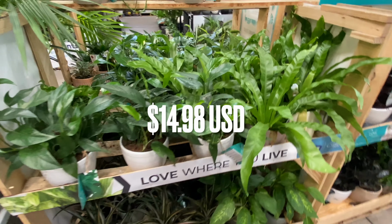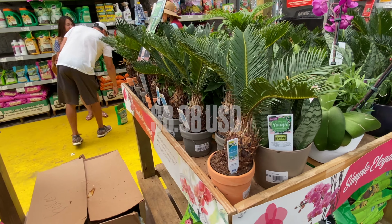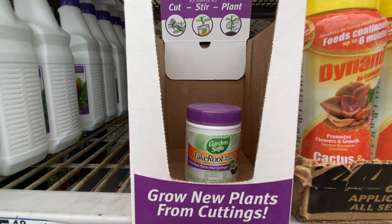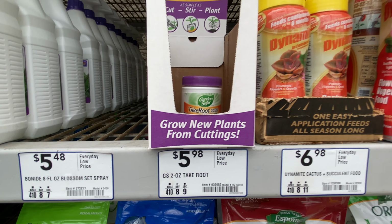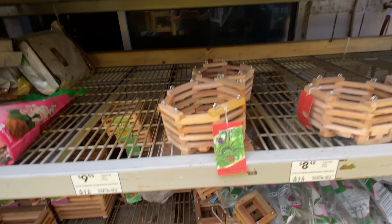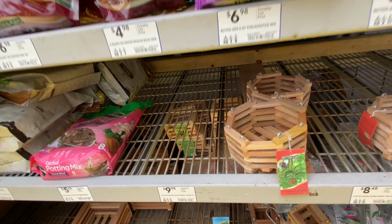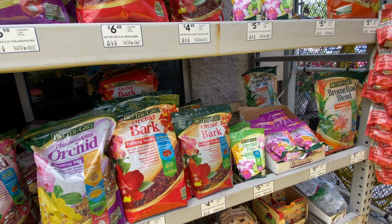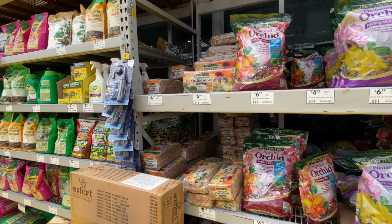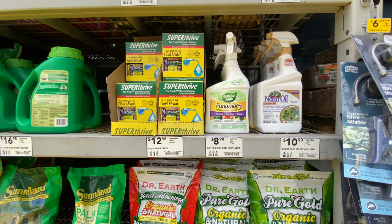And some more indoor plants, tropical. I'm in Florida again, so there's going to be a lot of tropical plants that might not be available up north. I love neem oil. It's a natural way to keep pests away, and I use that grow powder to help with my propagations and cuttings. I like these little baskets for orchids and the orchid bark, so that way the roots can get air and hang up and, you know, get the humidity and the nutrients they need from the air. Yeah, neem oil.